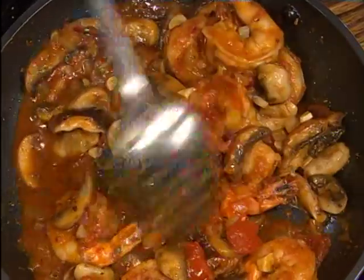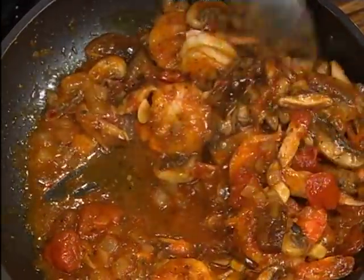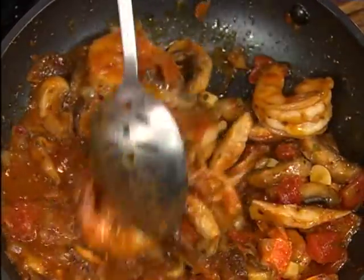Let me switch the pans here. What I want to do is a couple more shuffling techniques, bringing all these elements together. Oh, this is beautiful. Now, you want to let this cook for a few moments, stirring about. You want to reheat the shrimp. Make sure that the shrimp does cook all the way through. And it takes just a matter of moments, by the way. It is not a long process, just a few moments here and there.